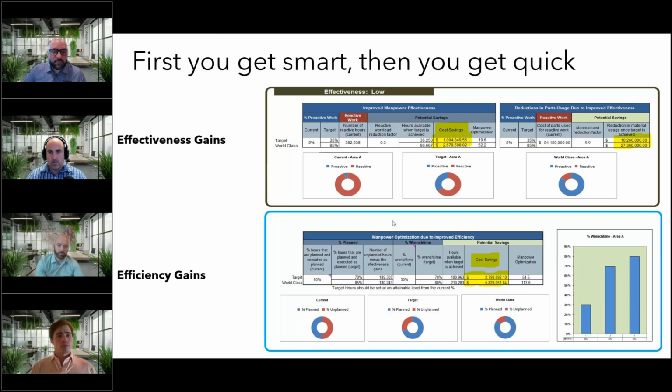So first you get smart, then you get quick. It's what my boss always says. It's one of our key slogans. And when it comes to maintenance, some people will balk at getting fast. What we really mean is you become more effective and efficient to where you're not redoing work, you're getting it right up front. So first you've got to understand everything.